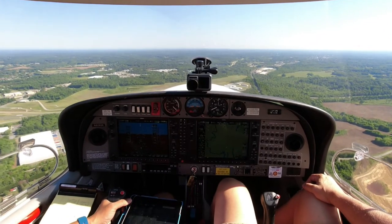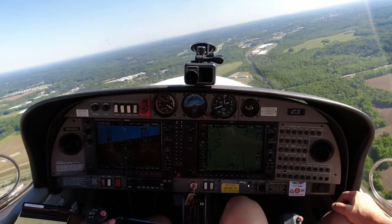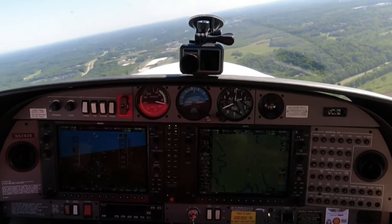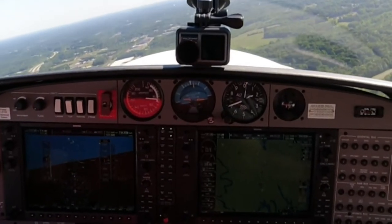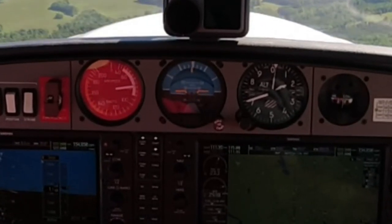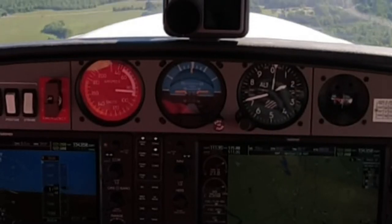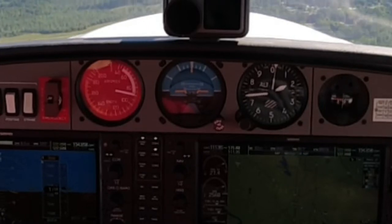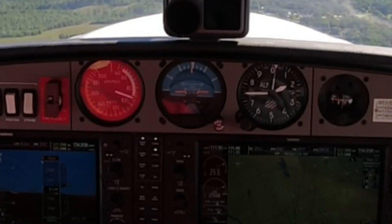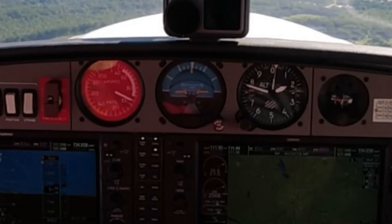Alright. Just notch your flaps. Hey, traffic, 526 Delta Sierra is entering the left downwind for runway 24, Davidson.